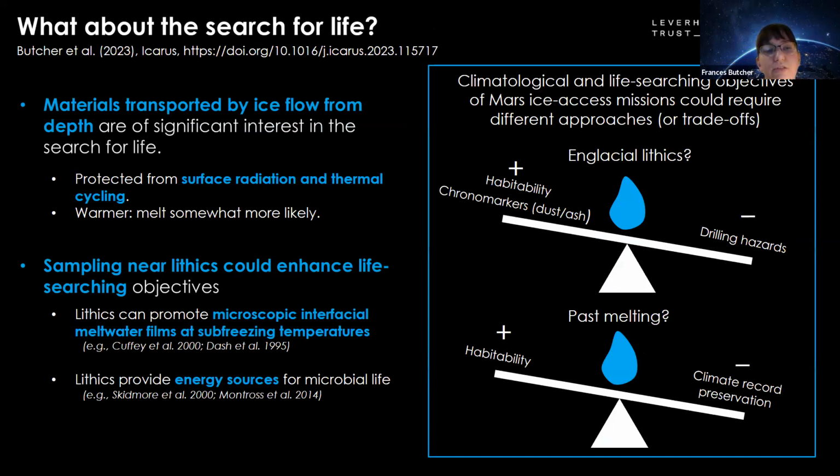So if we're thinking about the glacier and potentially that those structures could be debris rich, which by the way is why we think they might have a different color signature, then they could be transporting lithic material from some depth. And deep in the ice is of significant astrobiological interest. There are several reasons for this, including the fact that deeper in the ice, you're further away from that surface radiation environment and the severe thermal cycling that occurs at the surface. And so this is potentially a more habitable environment than near surface environments. And so if we've got materials coming from those depths, then shallow sampling might be possible without actually having to drill to those depths.